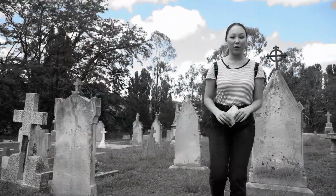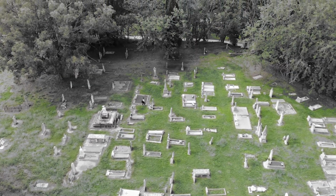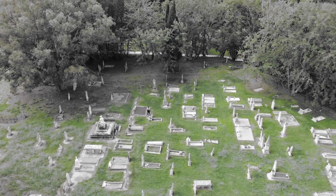Now, things might get a little spooky as we delve into Queanbeyan legends. Some stories are true, but others are just a myth. This cemetery holds lots of history as the graves go back over 170 years.